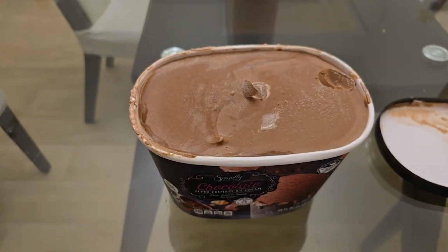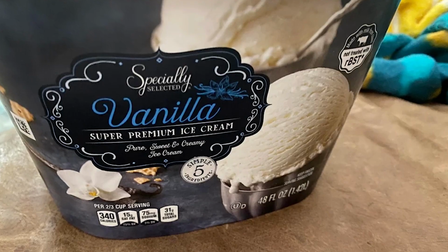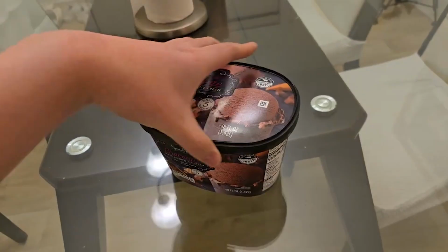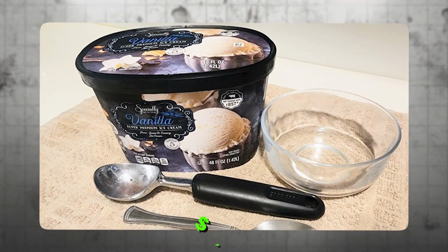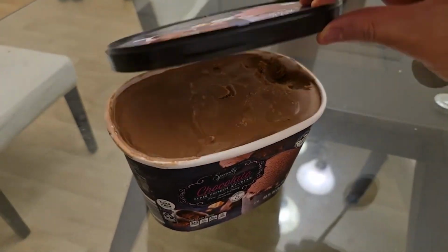But this premium store line does the exact opposite. Extremely low overrun. Dense, heavy pints packed with real cream and visible vanilla bean specks. In blind tastings, this $3 pint frequently defeats $6 competitors from the most famous names in the freezer aisle. That's 50% savings and $156 back in your pocket annually. You are paying double for whipped air.